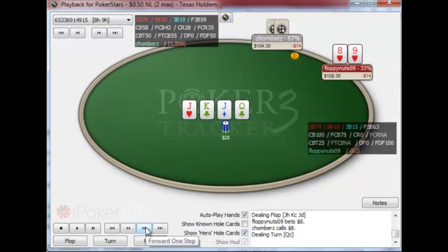Here, when the queen comes, I think barreling this doesn't really accomplish much, but we can rep a few things. We can represent ace jack, pocket kings, pocket queens, and a thing like ace 10 or something like 10-9 suited. I bet a little bit larger to set up a river shove, but it actually still wasn't quite large enough.